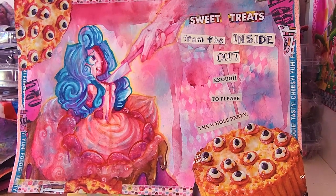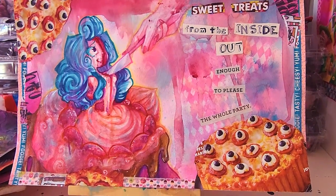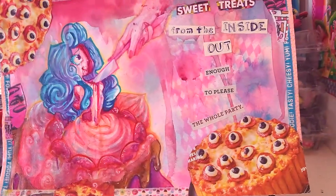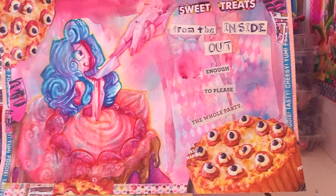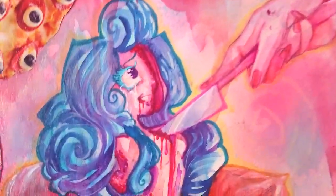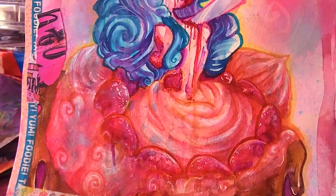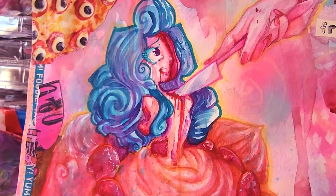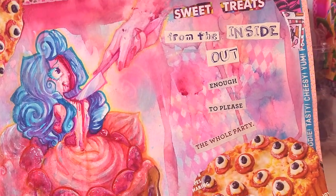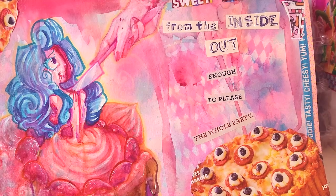This is the last of the trio of paintings, and this one I actually made a speed paint for. I think this one actually has a title. It's Sweet Treats, I think. And this one is pretty dark, I would say. Basically, this chick is a cake. She's either turned into a cake or something, I don't know. Basically, it's supposed to be a representation of how people pleasers.